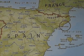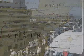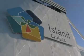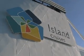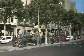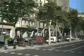The city of Barcelona in northeast Spain is a popular holiday destination and a favourite port of call for the Mediterranean cruise ships, including our own. With lots to see on our one day ashore, there was no time to lose.